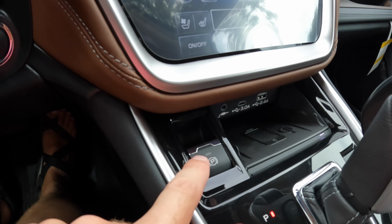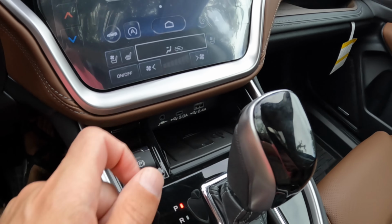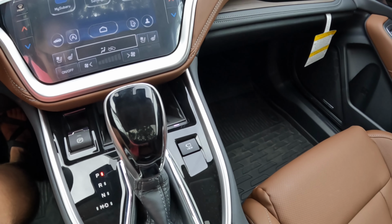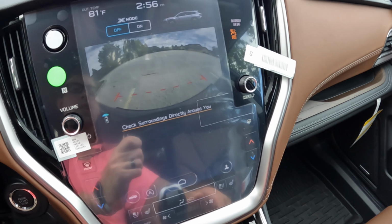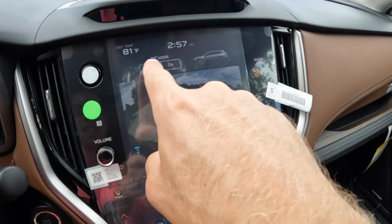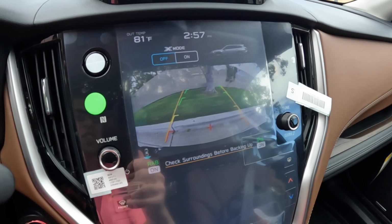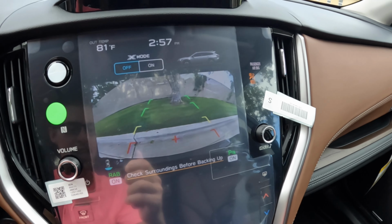It has an electronic parking brake, the plugins, wireless charging, piano black around the shifter, the front-facing camera. It's a little bit grainy, but I'd rather have it than not. An X mode you can get into there through here. Reverse camera, it's also grainy, but the trajectory lines do move, so that's a nice feature.